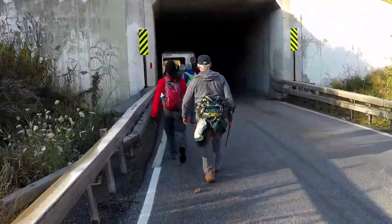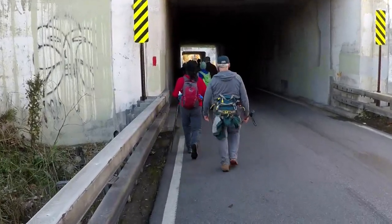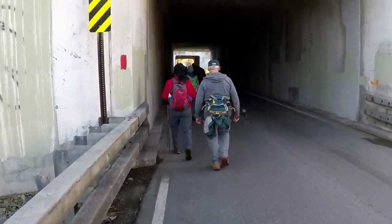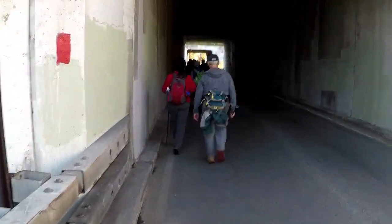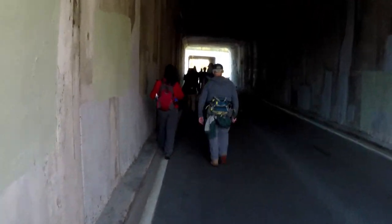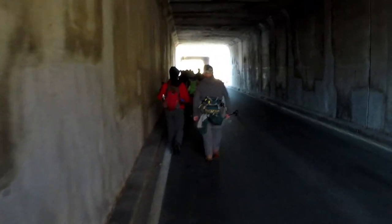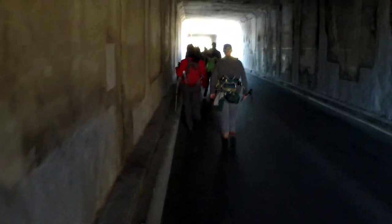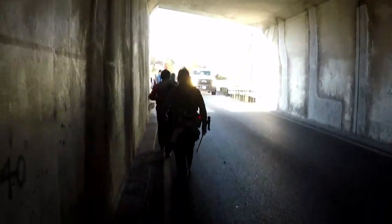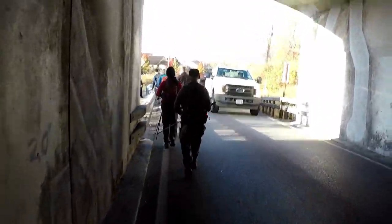This is where the trail goes underneath the New York State Thruway. This is a one-lane road, but it's open for traffic in both directions. So you do have to be careful when you're walking through here. When you come out from the underpass, you'll make a sharp left.